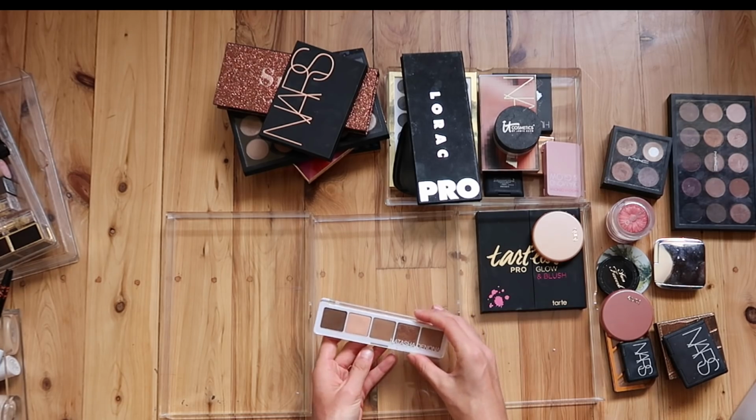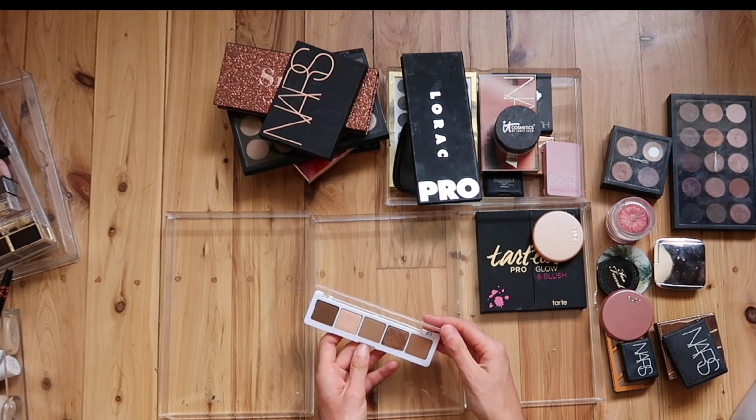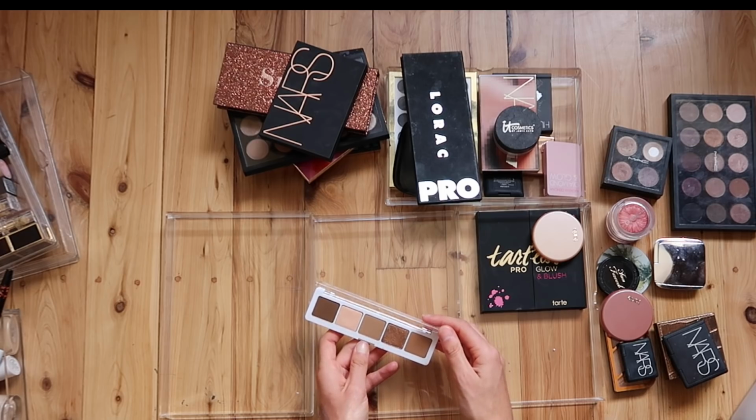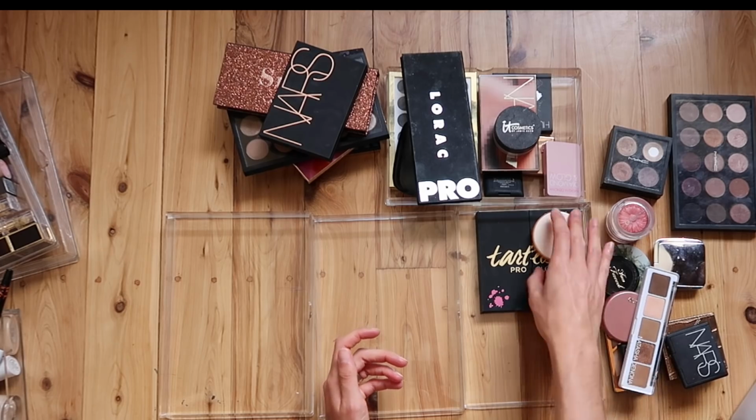Got my Natasha Denona eyeshadow palette, which was exorbitantly expensive, and I have to say I was not impressed with the formula of these. I am going to hang on to it just because of how expensive it was, and I might put this back into my daily stash.